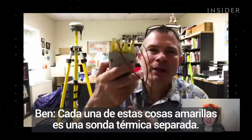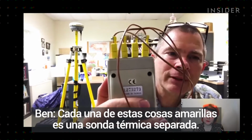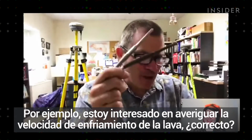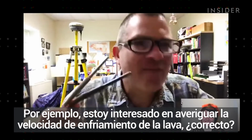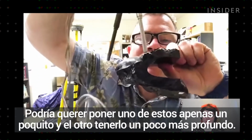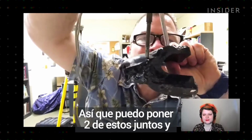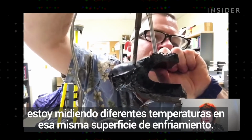Each one of these yellow things is a separate thermal probe. So with this recorder, I can record four temperatures at once. For example, if I'm interested in figuring out how fast the lava's cooling, right? So here's my lava surface. I might want to put one of these in, just barely in, and the other one I might want to have a little bit deeper. So I can put two of these together, and I'm measuring different temperatures now in that same cooling surface.